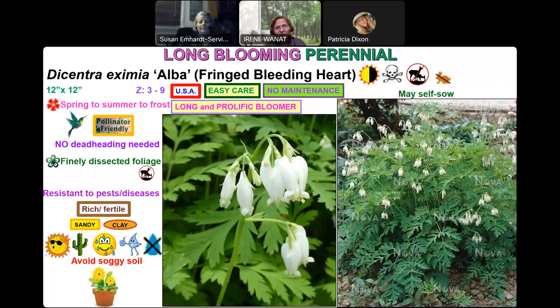We also have a white one called Alba, somewhere in the United States, I don't know where, but it also comes in white. I have it in my garden. I've done nothing to it at all. It's been living in two places in my yard for, I don't know how many years, over 10 years, and I've done nothing. So this is a really great plant to have.